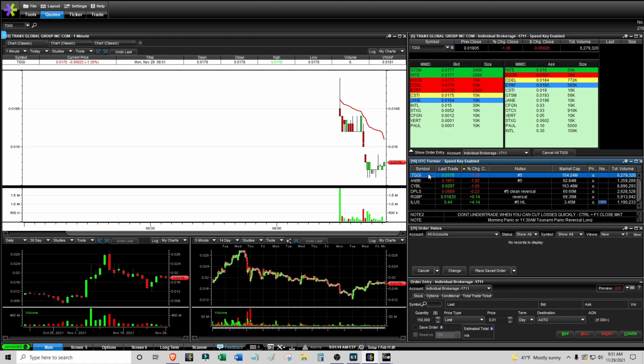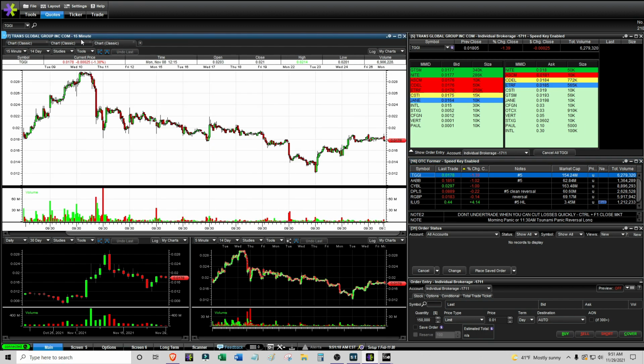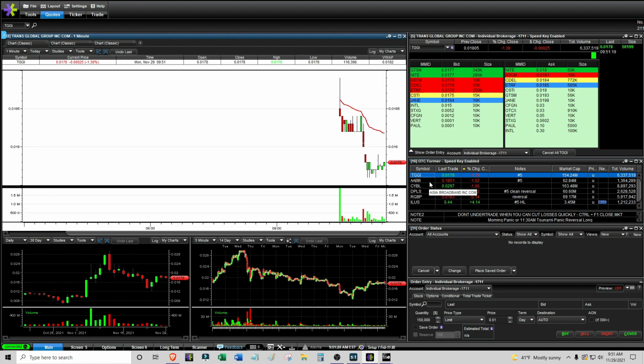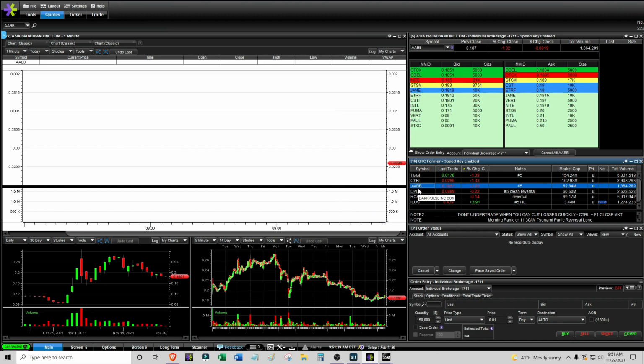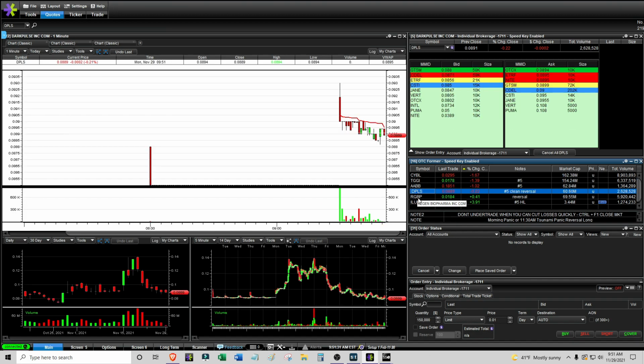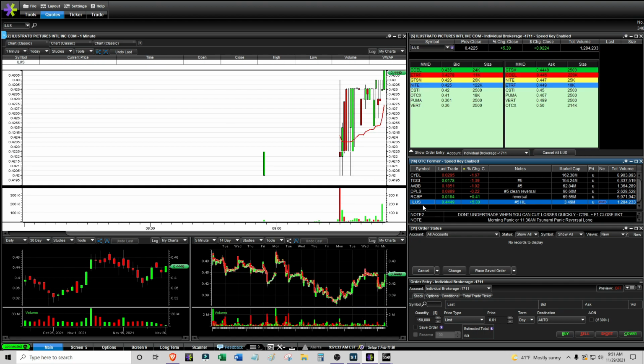And as for the others, they didn't really have a morning panic bounce play. Maybe here with TGGI, a later one, probably not. It's not dropping that much. Something that I've learned from my weekly recap is that some of these setups don't even offer that much percent range. Nothing here with AABB, DPLS, nothing, and nothing here.